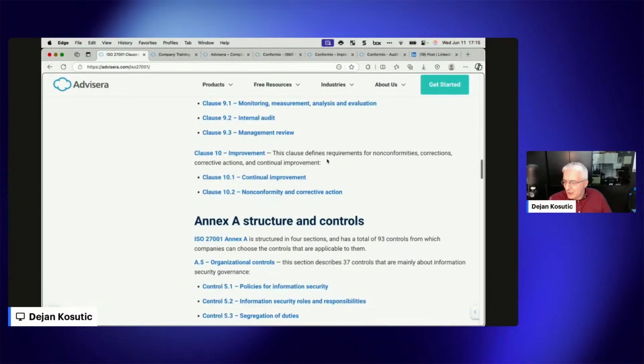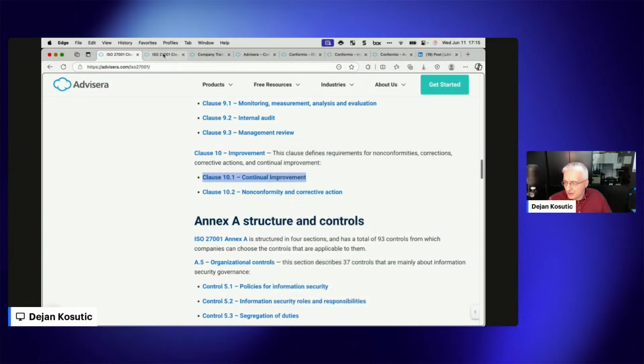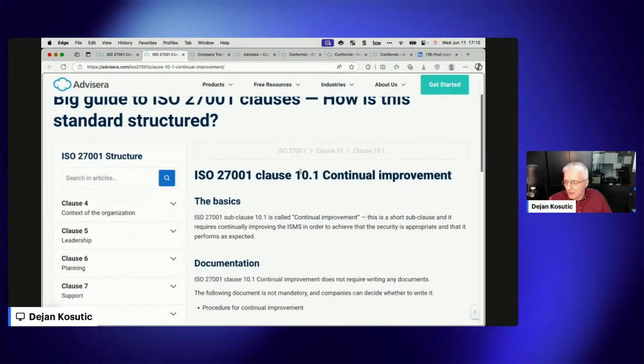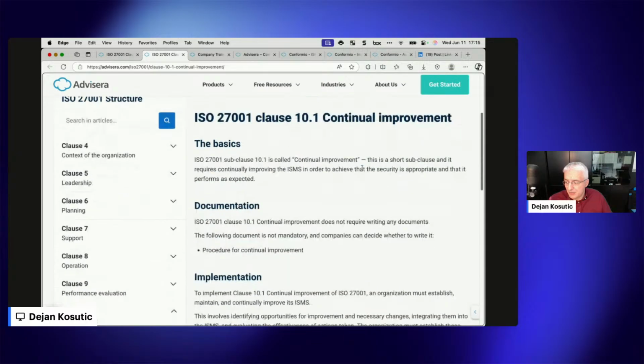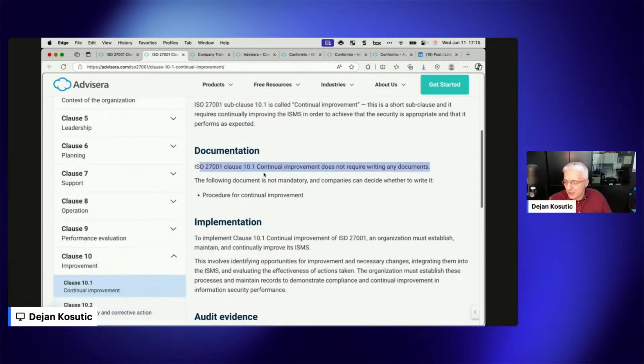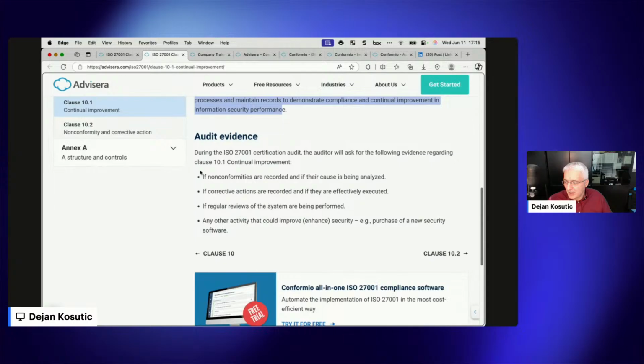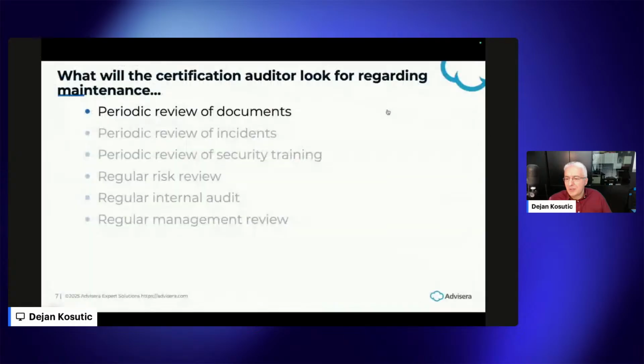What I wanted to mention also is that when you open any of these links, you will see details. So, for example, for the clause on continual improvement, here you have the explanation of what it is, which kind of documents you need for it, how to implement it, and what kind of audit evidence is expected. So you can actually see this for each and every clause. Okay, going back to my presentation.